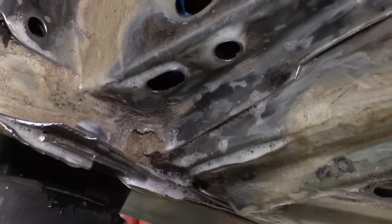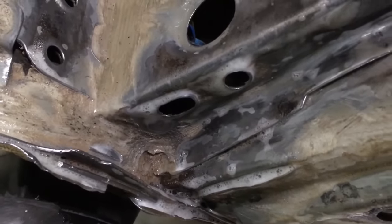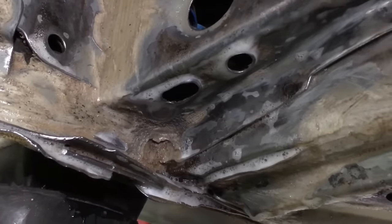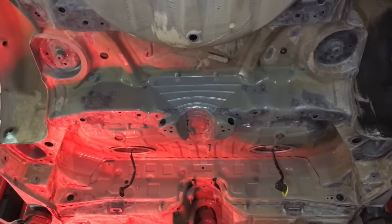We'll be blowing these with high compressed air, and then also leaving infrared lamps on underneath it to make sure we're fully dry before we even think about closing the seal and applying paints and seam sealers and things like that. So most of the work with the corrosion is nearly finished.